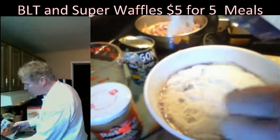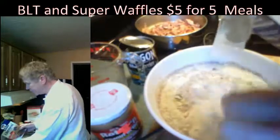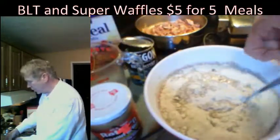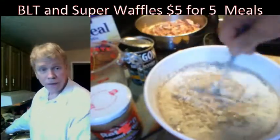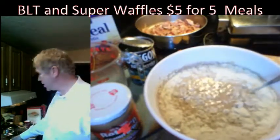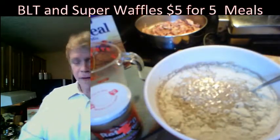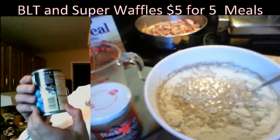So my real goal is to use this whole thing up and make super waffles with it. Let me work with that, see how it works. Then I'm going to get a consistency, and then I'm going to go ahead and add the peanut butter. Did I say it had non-GMO? No, it doesn't have corn syrup in it. I'm really sorry I said that. Blueberries, water, and sugar.